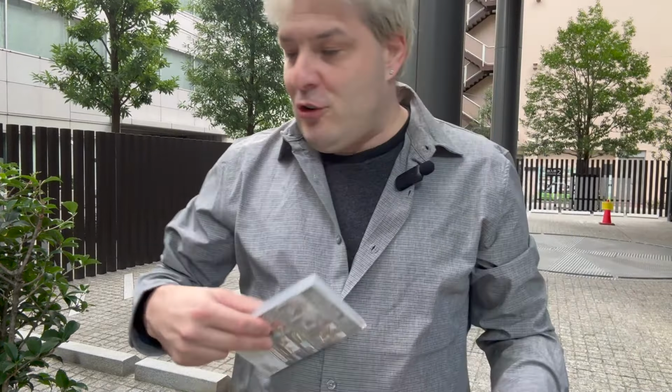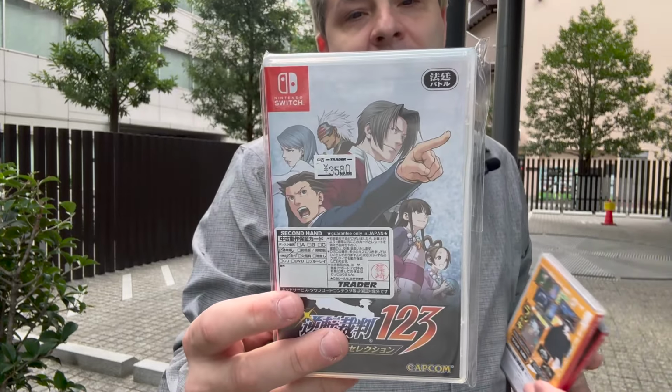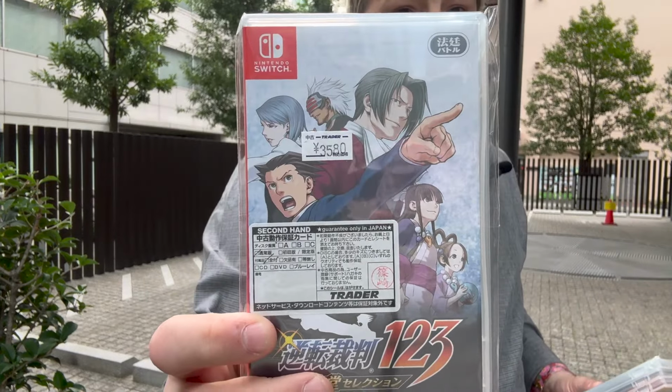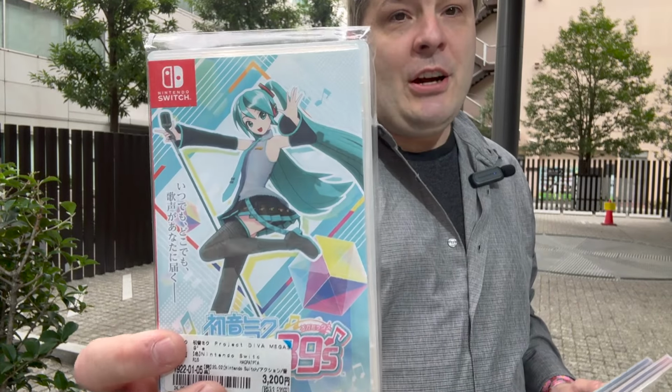Picked up some Nintendo Switch stuff. Don't worry, I'm not gonna miss out on Switch. I got Ace Attorney, or you know, Phoenix Wright, 1, 2, and 3 collection for only about $22. The Hatsune Miku game that came out on the Switch is not out in the US for about $20.